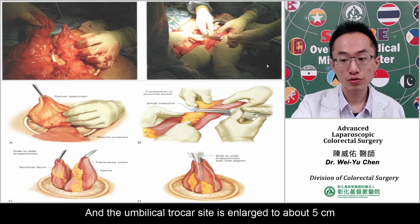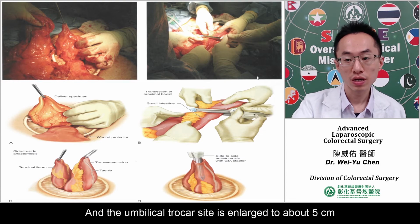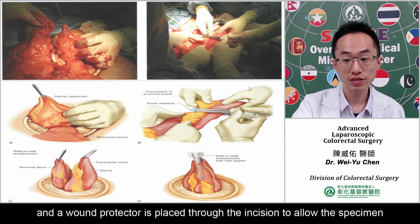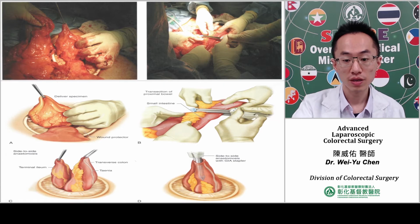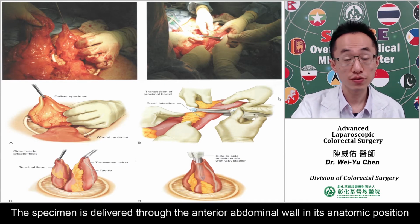Then the umbilical trocar site is enlarged to about 5 centimeters. The wound protector is placed through the incision to allow the specimen to be delivered through the 5 centimeter incision in the umbilicus. The specimen is delivered through the anterior abdominal wall in its anatomic position.